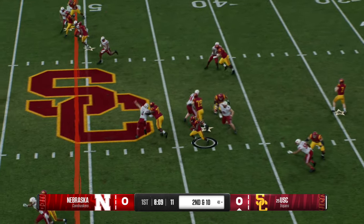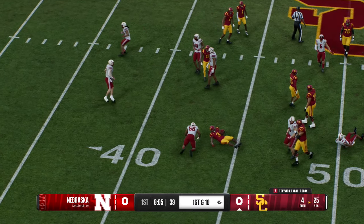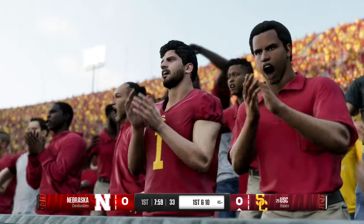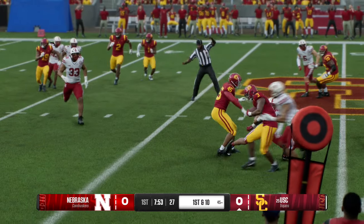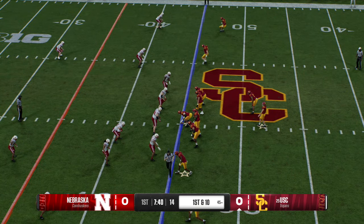An inside give now from the shotgun. A quick juke. Tackle made after a nice pickup on the play. Sometimes I almost get mesmerized watching these runners who have great vision. You know, the eyes that carry their feet to the open space, making people miss. I just love watching those guys do work. The Trojans have 1st and 10 here.